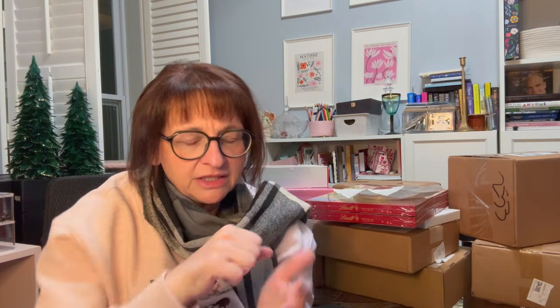So I'm still on the fence about the scent though. It's very strong, which again, I wasn't expecting. So I'm on the fence. We will keep going and see over time if there's different layers and what it smells like. So again, that was my first box.